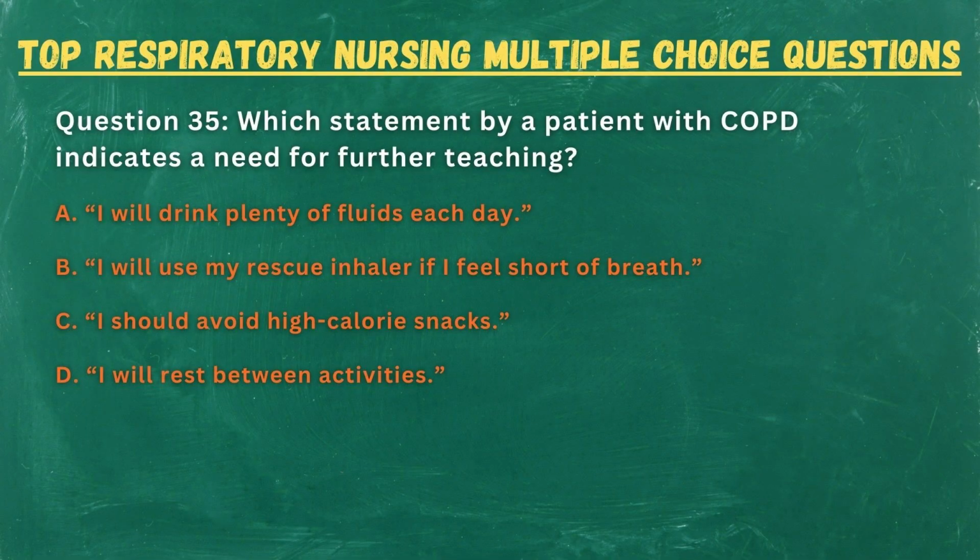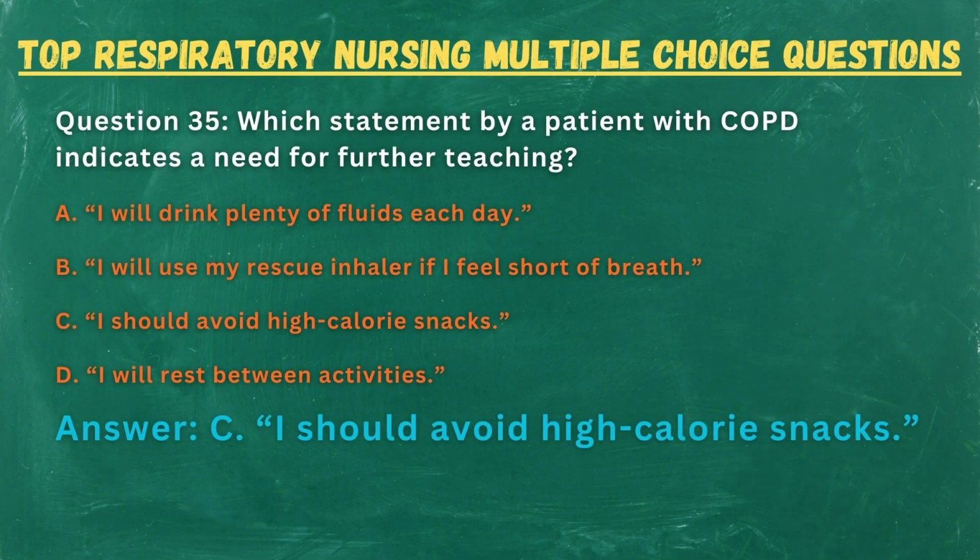Question 35. Which statement by a patient with COPD indicates a need for further teaching? A. I will drink plenty of fluids each day. B. I will use my rescue inhaler if I feel short of breath. C. I should avoid high-calorie snacks. D. I will rest between activities. Answer: C. I should avoid high-calorie snacks.